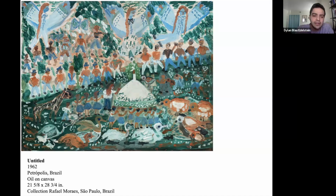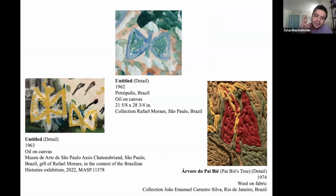And one new direction, I think, for scholarship to think about is the ways that these religious practices may have influenced her work, even if she's not particularly identifying with them. Next slide. I'd like to thank the researcher Amanda Tavares, who pointed out to us that this butterfly motif that we see in a number of her works also looks a lot like machados de Xangô, which are axes belonging to Xangô, the Orisha of justice, a deity in Yoruba-based religions. Whether or not this was her intention, we can't know.